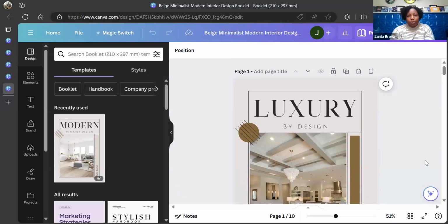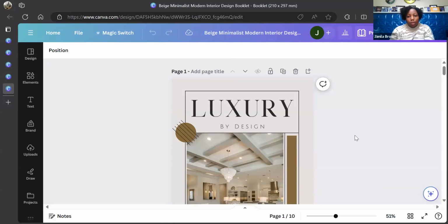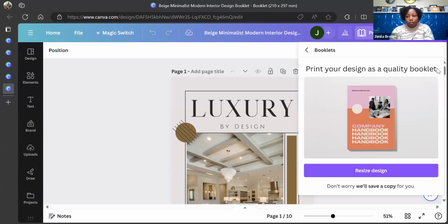So I opened back up the presentation from the home page, and now we're ready to share. You have the option to print it straight from Canva. It is a little more costly to do that.